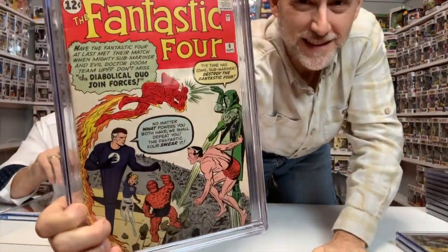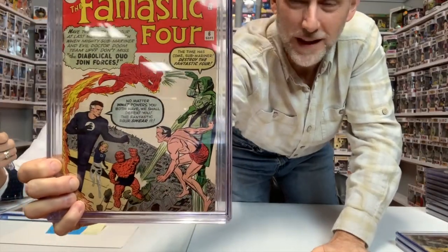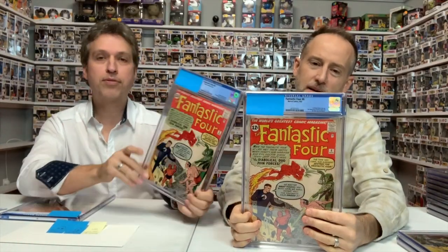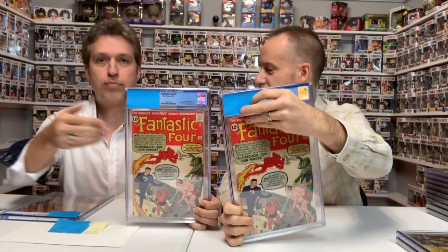I think Doctor Doom needs to get his eyes checked. He's got horrible aim again. Well, I mean, yeah, look, he's wearing his green costume. He didn't even get his costume right today. He's got the wrong color on. Kind of like the Scarlet Witch on X-Men number 4. Yes. So both these covers look similar. I'm thinking both of these are 4s. Let's do them together. Okay, let's try to get these off.